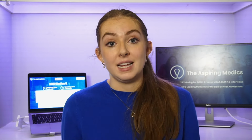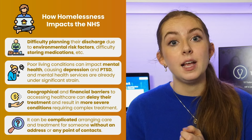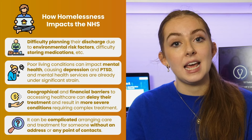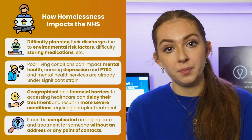And then when we talk about treatment itself, for those who are homeless, often I think they feel like there are barriers to healthcare. They struggle because they might not necessarily have a permanent address, so when it comes to things like registering with a GP or giving contact details when you're walking into A&E, to allow communication between yourself and the healthcare system, it's really a barrier, meaning that people are not getting treated when they should be.